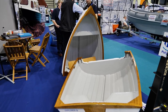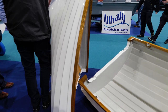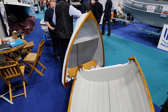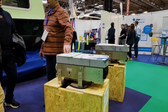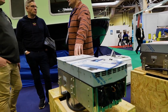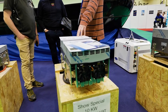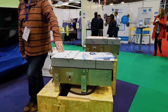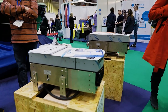And here's an interesting idea. A solid tender that bolts in half. This would make stowing on your deck really easy. I thought these were electrical generators. Look at this. This is a 10 kilowatt engine. Now, how small and neat would that be in your yacht? And that's the equivalent of about 28 horsepower apparently, but the size of it is absolutely stunning.